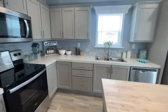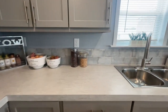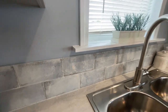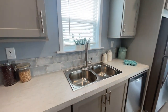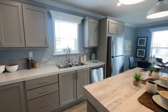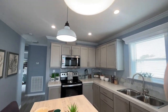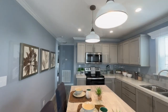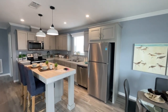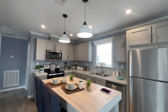Love the color of the countertops and the black backsplash is really pretty. Look at that. So nice. Good quality. Beautiful. Really beautiful. Love it. Love the pendant lighting in here. Absolutely gorgeous. Love it. Not talking a whole lot. Just want you to take a look, you guys. Tell me what you see.